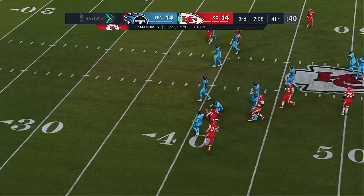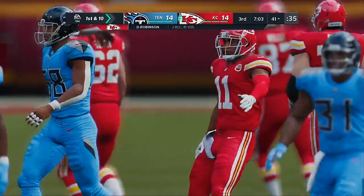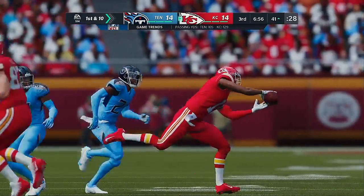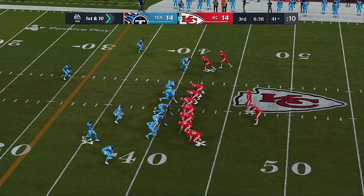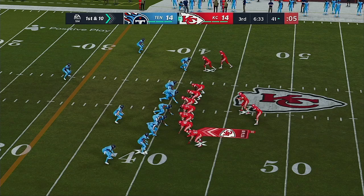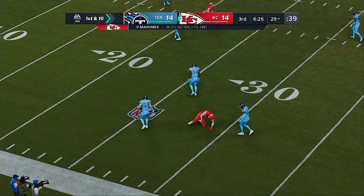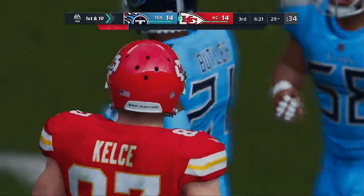Shotgun snap to Mahomes. And quickly into the hands of Robinson. It's a 1st down on a gain of 10. The Chiefs, 1st and 10 at the 41-yard line. Now here's Mahomes. And he's got his favorite target yet again. It's complete. Another nice gain, 13 yards that time, and another 1st down.